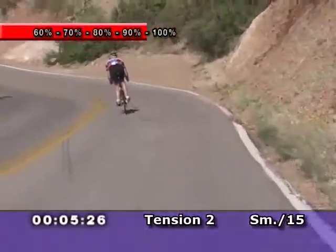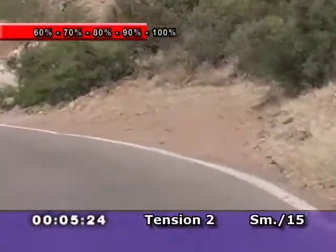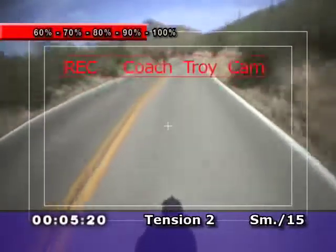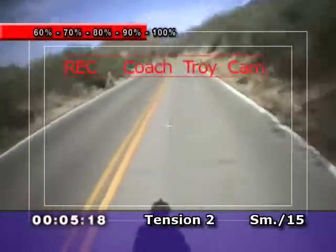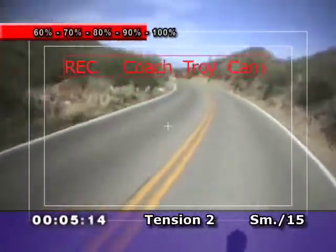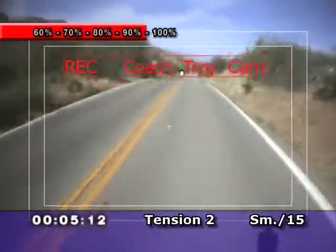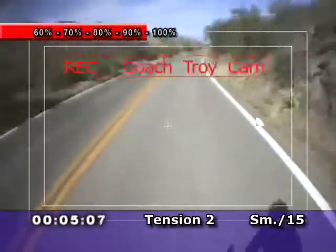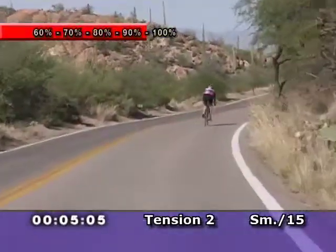We're going really fast. Come on, keep that cadence up over 100 RPMs. Stay with me. Don't lose me. Try to stay up with me. Good work. Stay on my wheel. Still pedaling over 100 RPM. Small chain ring 15. And we're flying down this hill. Let's go. Nice job. Your legs are starting to recover.